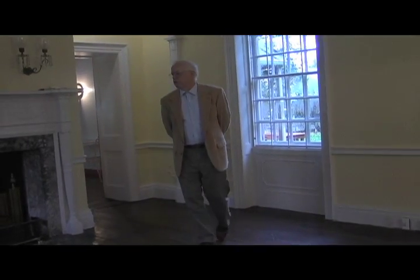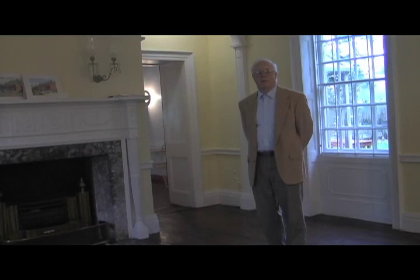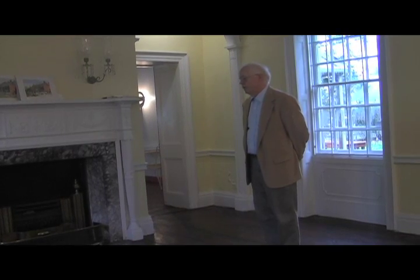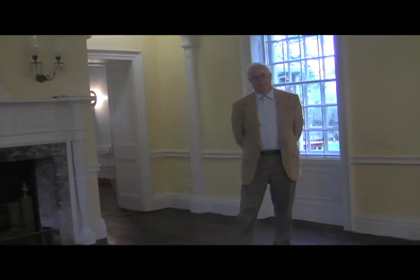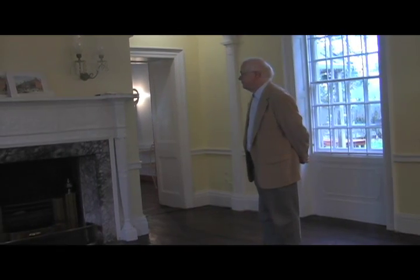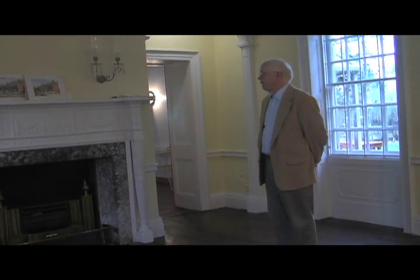This room, it's sort of hard to figure out what to call it. It was used as a library by Governor Belcher, and this is where the very small New Jersey legislature would have met when they were meeting with the governor. And by the families, this was used as a dining room, and it's had just multiple uses, and the use of the parlor as well.